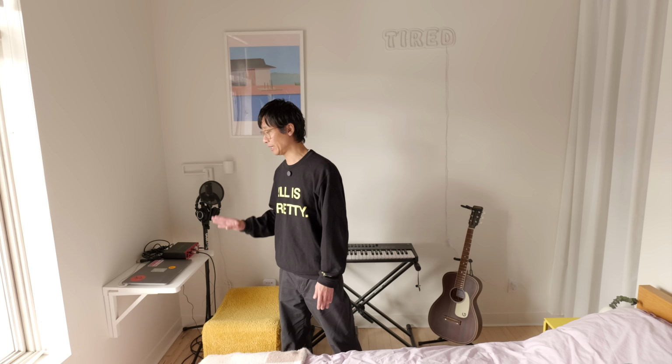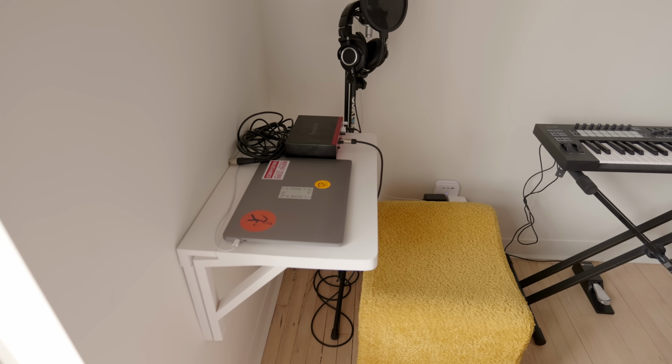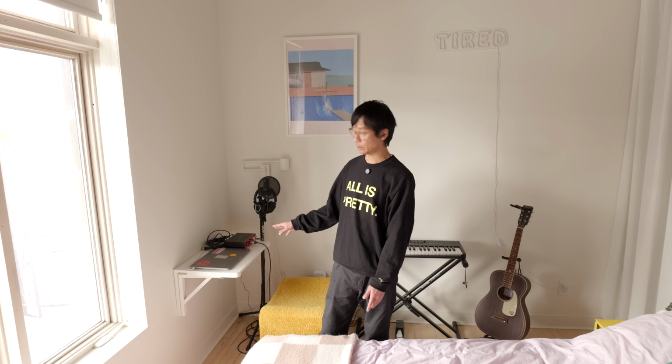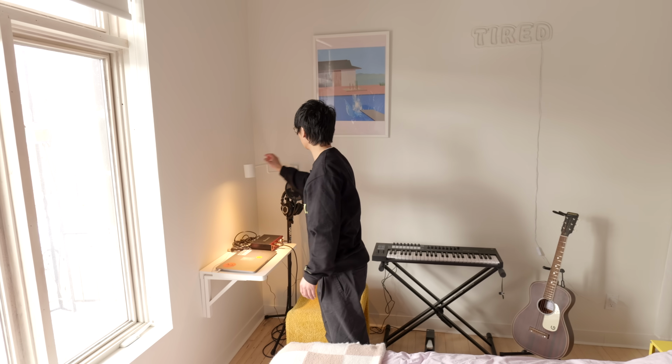Also, in the spirit of maximizing every possible space, I mounted this table against this wall here, which folds down. So when I want it, I can fold it up. I do music sometimes. I use it as a recording space. And this, again, mounted to the wall, a light, instead of having it sitting on the desk.